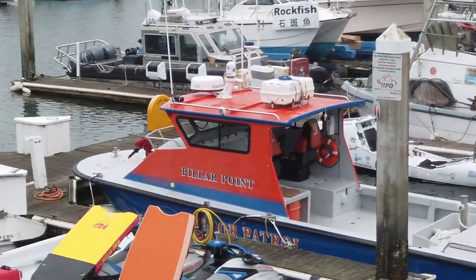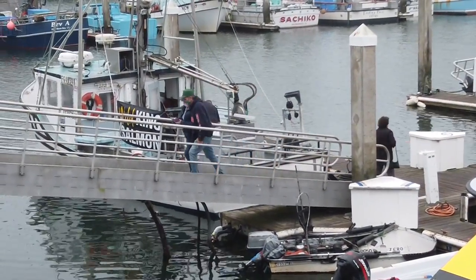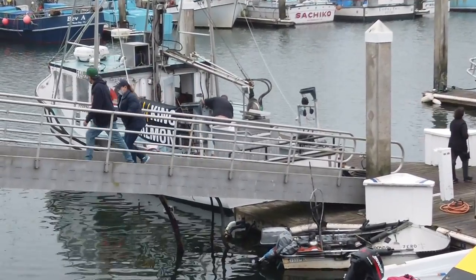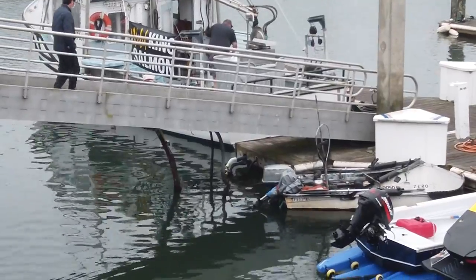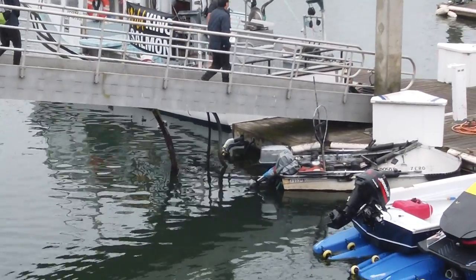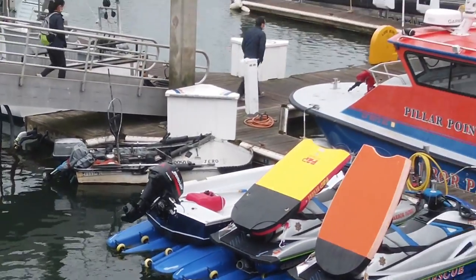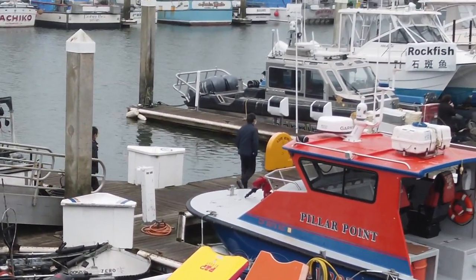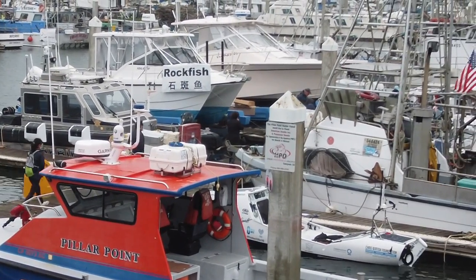Also, if you notice, there's a boat over there. Fishermen come here and they sell fresh fish to anybody who wants to buy them. And there's a man there working on getting his fish. There's an overhead plane there. And there's some boats over there. That boat over there is selling rockfish. And yeah, different types of fishing boats.